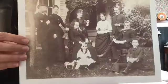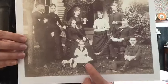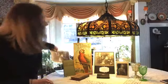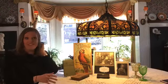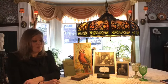And 10 years later, they have this adorable little baby. They named this little boy Bradley Barnes. Now, Bradley inherited the house from his grandfather after his grandfather passed away. And Bradley lived here from 1910 to 1973, when he passed away at the young age of 90 years old.